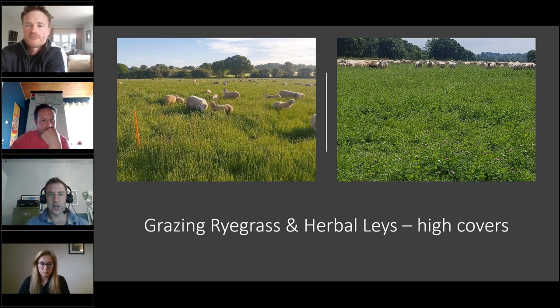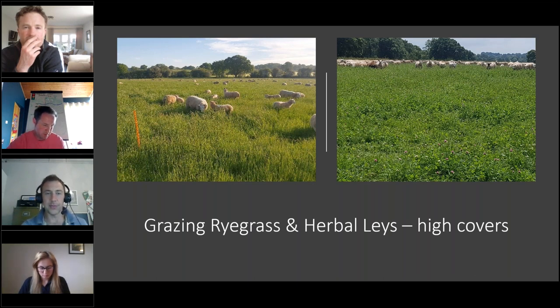Okay, so before we got into the herbal leys and improving the permanent pasture, we did plant quite a few different mixtures, and I tried a ryegrass red clover mix, which is the one you see on the left with the sheep. It's not a great photo, but I had to get it small to send the file. It's headed out ryegrass, but there's quite a lot of clover underneath, and the sheep were allowed to have the pick. I've got a next slide in a minute which will talk about how I think you can manage it with sheep.